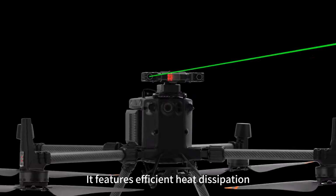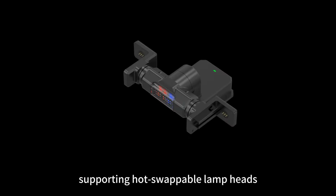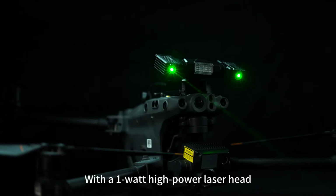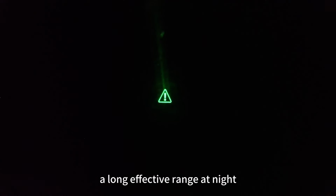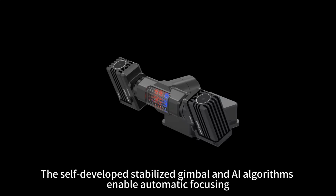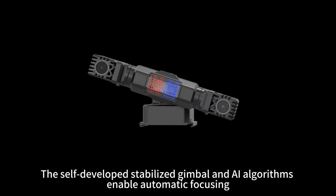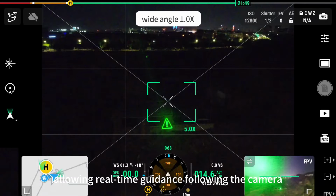It features efficient heat dissipation and continuous irradiation, supporting hot swappable lamp heads. With a 1-watt high-power laser head, it provides high brightness and a long effective range at night, which meets various guidance tasks. The self-developed stabilized gimbal and AI algorithms enable automatic focusing, allowing real-time guidance following the camera.